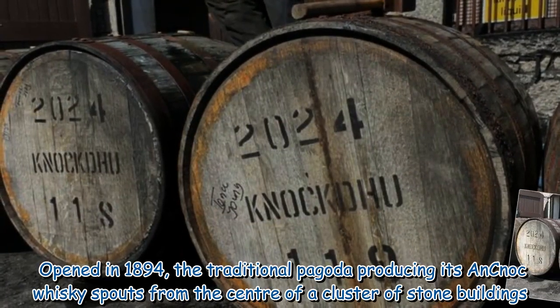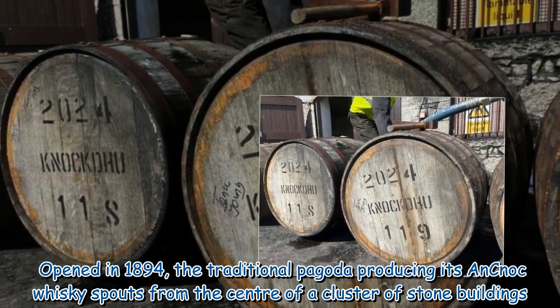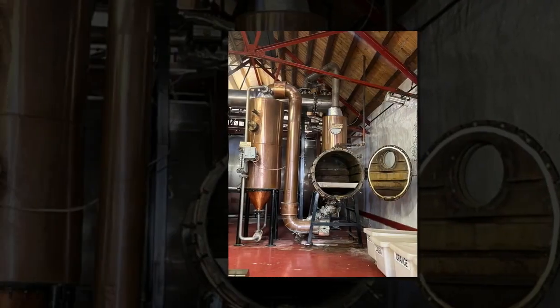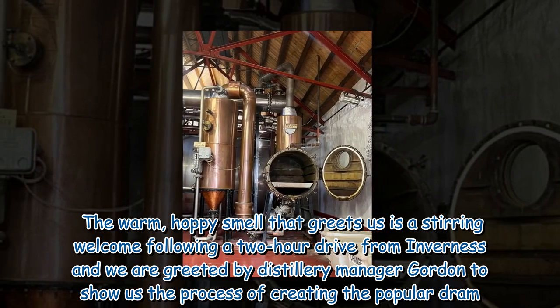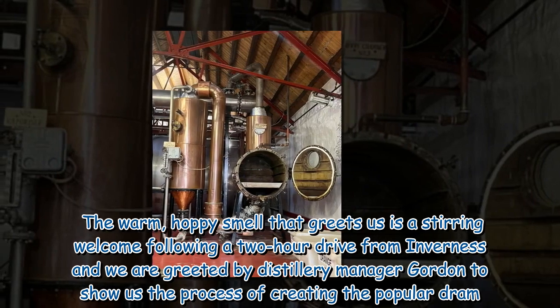Opened in 1894, the traditional pagoda producing its uncrock whisky spouts from the centre of a cluster of stone buildings. The warm, hoppy smell that greets us is a stirring welcome following a 2-hour drive from Inverness, and we are greeted by distillery manager Gordon to show us the process of creating the popular dram.